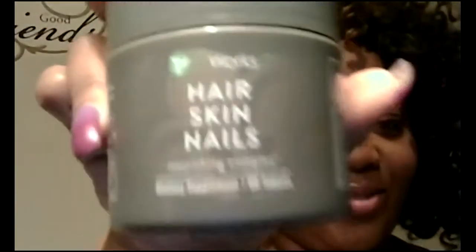And my final one, hair, skin, and nails. If you're struggling with growing your hair out, you keep changing your mind, you want to grow it out and then you want to cut it and then you want to do it again, or you want to grow a beard, guys, whatever, hair, skin, and nails is an awesome tool for that. So those are my favorites.